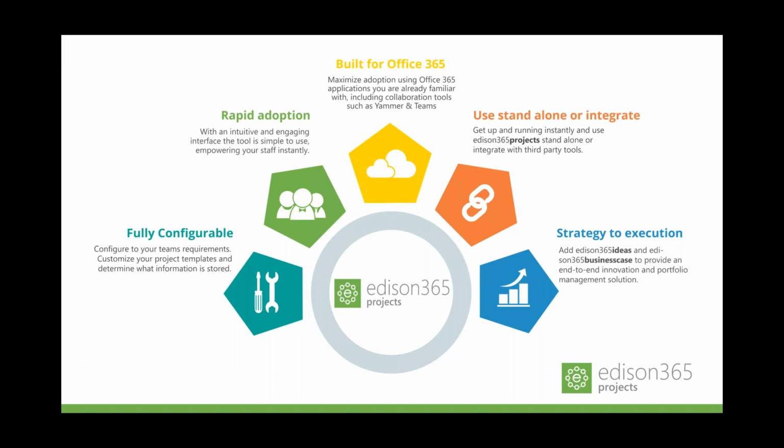And what we'll spend a fair amount of time talking about today is fully configurable, because this is one of the key differentiators around Edison 365 projects. Depending upon the type of work that you're managing, sometimes you're doing it for an individual project, a program, or often you need to be able to go through and integrate with other pieces of work. And whether that's other scheduling tools so you can get a Microsoft project plan in, or whether you need to manage financial data from other sources, it's good to have an open system that allows that data to be moved back and forth.